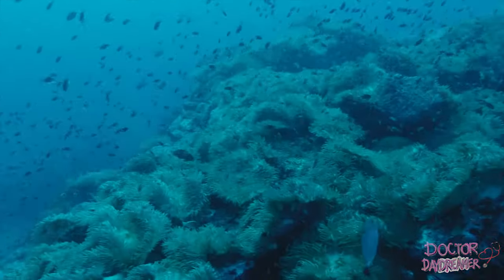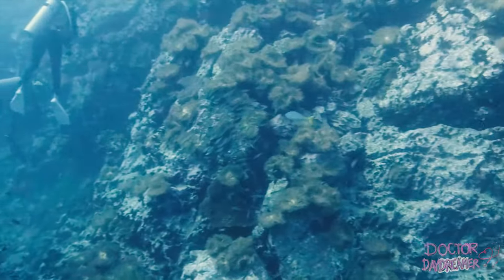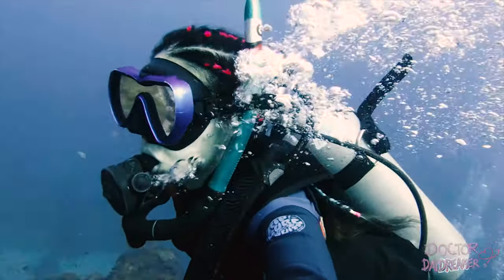There is a lot of garbage under the sea. No matter how hard the scuba divers try to pick it up, it keeps coming back. Please don't throw garbage on the beach or into the sea.